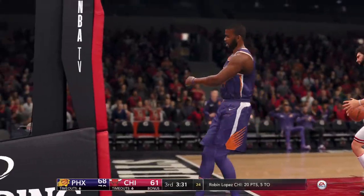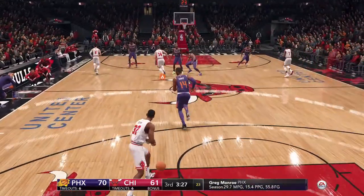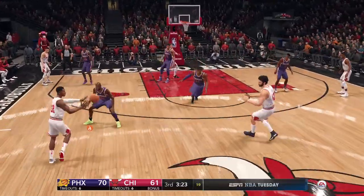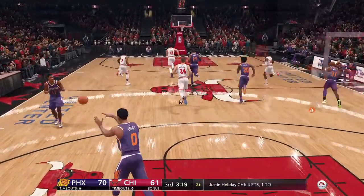Throws it down. Transition defense is a character check in the NBA. If you don't get back, you have no one to blame but yourself. This all intercepted.